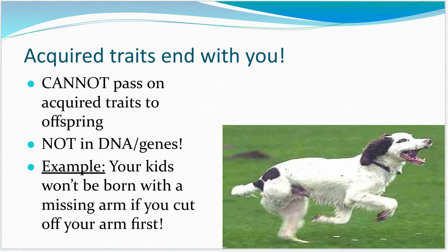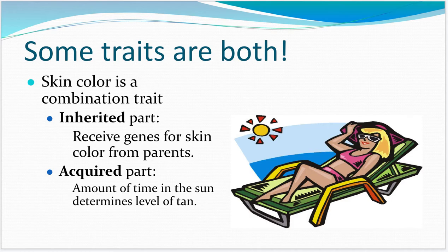All right, now acquired traits end with you. You cannot pass on acquired traits to your offspring. That is not in your DNA. So for example, if your arm is cut off, your kids are not going to be born with one arm because of that. Some traits are both. So like skin color. Of course you get the skin color that you are born with. That's inherited, the genes you get from your parents. But the amount of time you spend in the sun will also affect that.